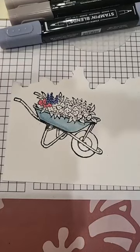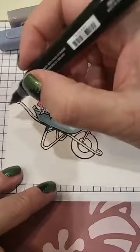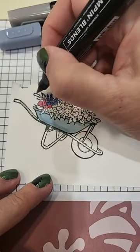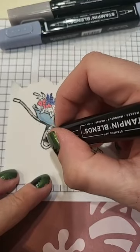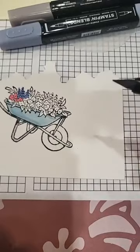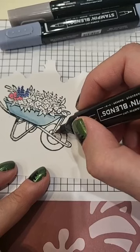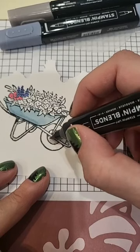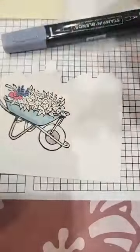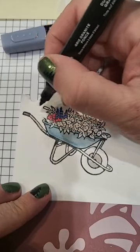Alright, and then all I did, I'm not going to show you the rest of the florals because you saw me do those. I took my light gray granite and I did the poles, you know, the metal ware around there. And then, did I do dark around here? And then I did gray granite around there. Okay, and then I took my dark gray granite and I did the handles.